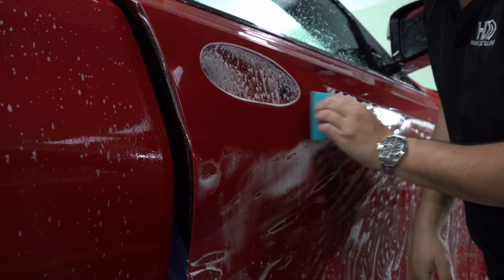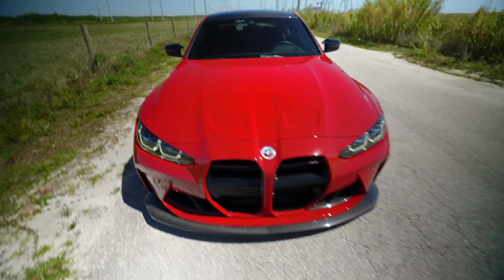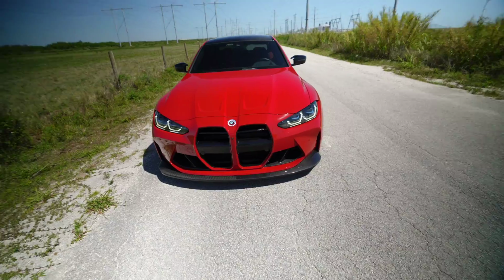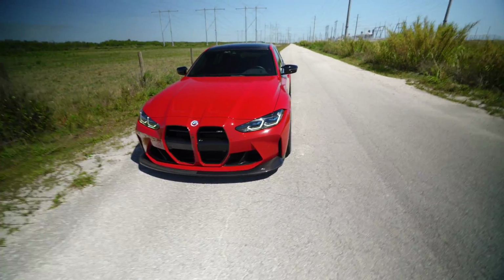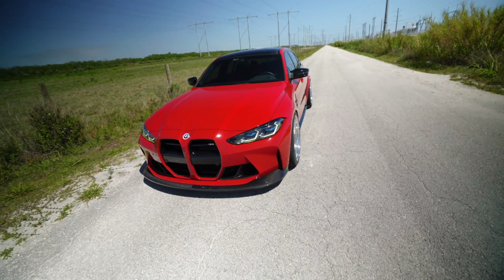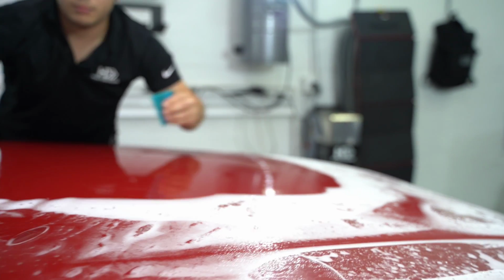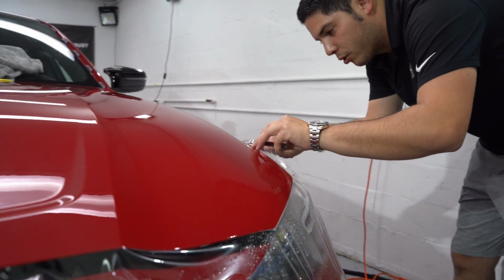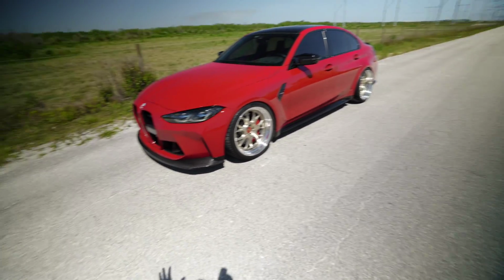This is going to be the last manual M3/M4 out there. So for me personally, if the next generation comes out with a manual, maybe I'll get rid of it, but I highly doubt it. I think BMW has made hints that this is going to be the last manual M3, M4. And I know getting the car PPF is probably not worth it for most people, especially the ones that only plan on keeping the car for a year or 2 years.